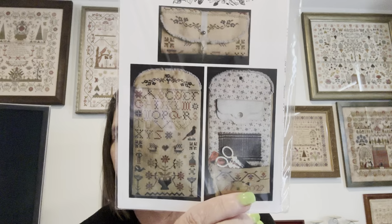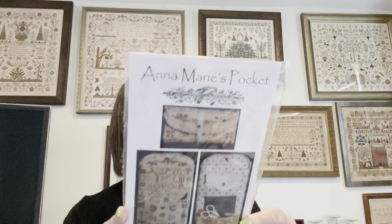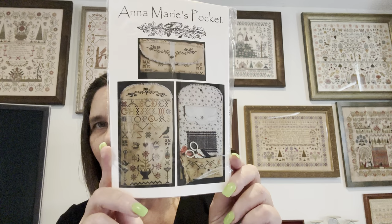And in that package also came Anna Marie's Pocket, which is a gorgeous little wee sampler. Now this was designed by, this is Anna Marie's Pocket. La-di-da. There you go. Gorgeous. So I want to get that stitched. That could be an exchange piece too, couldn't it? Oh, decisions. Maybe I need to stitch it twice. Okay. So that was a wonderful gift. Thank you very much. You do know who you are. And we did agree I wouldn't say your name. So thank you.